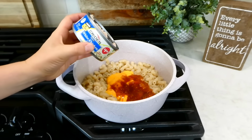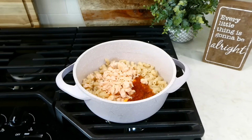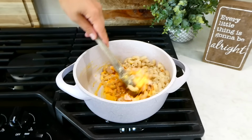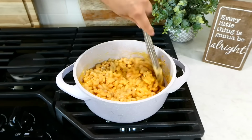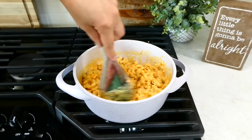The last thing I'm adding in is my can of chicken. This is the white chicken meat from the dollar store, Dollar Tree, you know. I just drained that chicken and I added it in. I'm going to give this a stir, let all the ingredients combine together, and I'm going to let it cook on my stove for about 5 minutes. You could always add in more salsa, you could add less salsa. Really make this your own so easily.